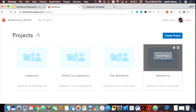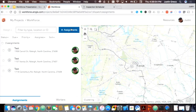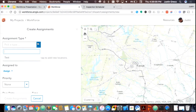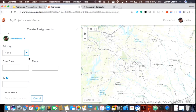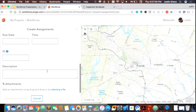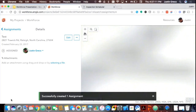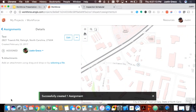So now I'm going to open up one I created earlier. So here you can see I have three assignments assigned to me. So I will go to Assignments or Add Assignment. Choose your type. Right here, I just have one type. Choose who you're going to assign it to. I'll assign it to myself. You could choose a due date, a time. I'm just not going to choose any of those. And then you can either put an address in or click on the map and create assignment. So now that is assigned to me.